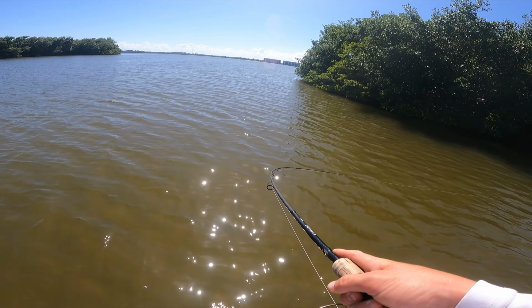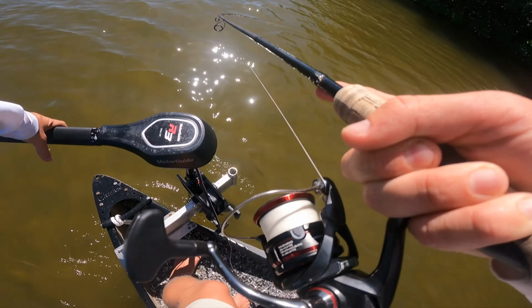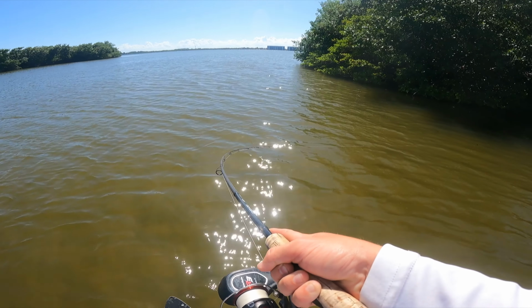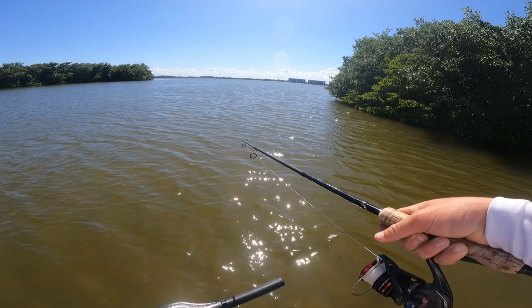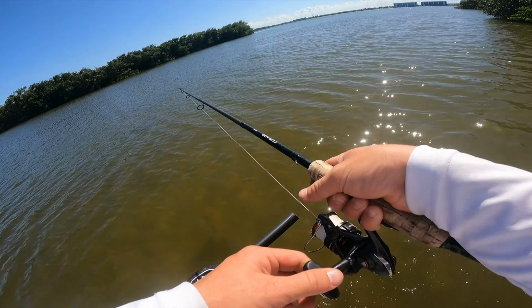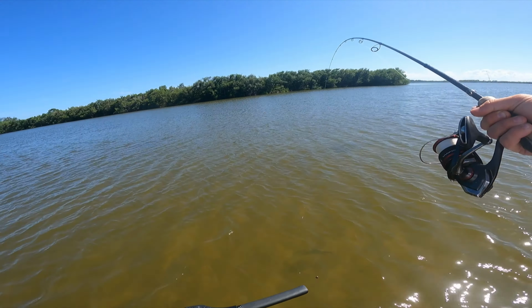There we go. I think it's a snook. Try to blast him out of here. Get him out of these mangroves. Actually, it might be a redfish. I'm gonna go ahead and set the hook again because I didn't really feel him that well. Oh, he's swimming right at me. Oh yeah, it's a redfish. Let's go, dude. Beautiful redfish.